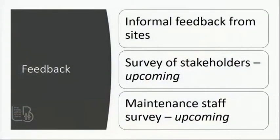What we want to do is take a look at the informal feedback from sites. I've got 22 sites where we have emails that have gone back to the maintenance managers to thank the staff who have gone out and performed the work. We wouldn't have seen that a year ago. It is a nice acknowledgement to the workers that the work is appreciated and that they're doing what the site is requesting to have done.